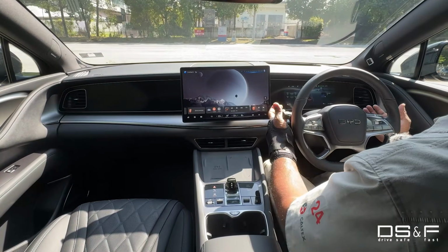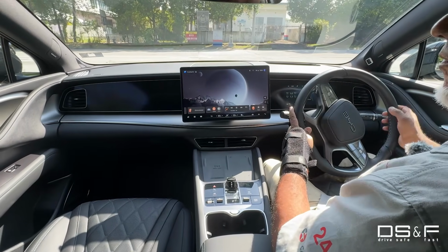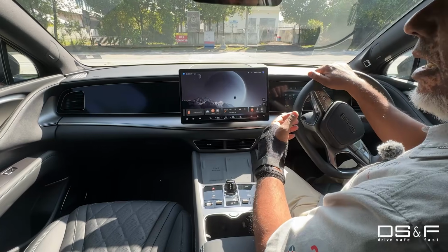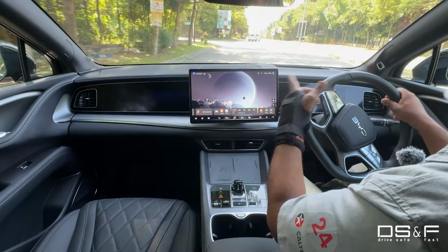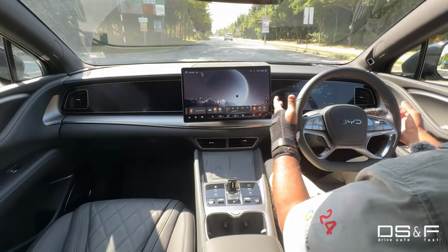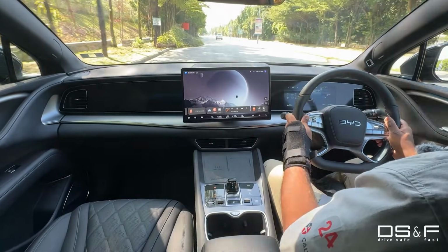So having the normal stock controls here also allows first-time drivers, or maybe, if you're lending your car to a friend and they're not familiar with electric cars, it's easy for them to get to know the car. You don't have to sit down and explain, hey, you're driving an electric car, it's got this. So normal stock controls, nice fit and finish, nice chunky steering wheel.